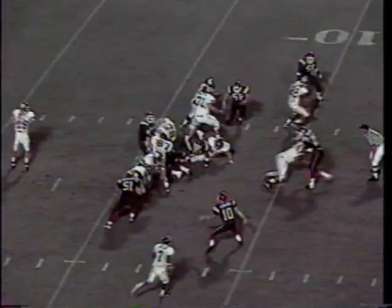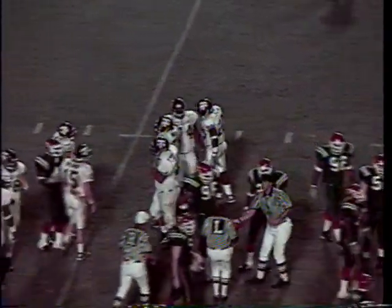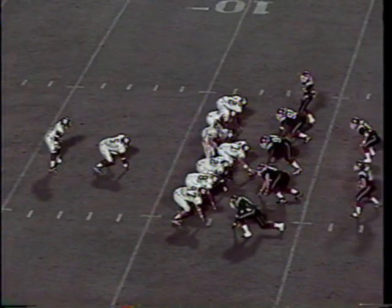High formation, two tight ends, Broughton and De La Torre. And off goes Hardiman. Across the 10, not quite a first down as he stumbles forward. It's going to be real close. He hit, I think they give him the 13-yard line. They've been a Division 1A team for 11 years, and they are about three games above .500.